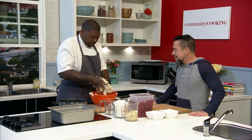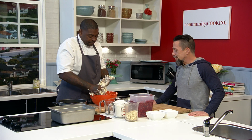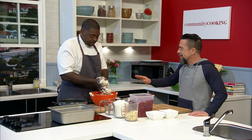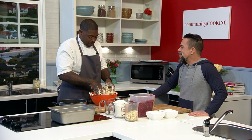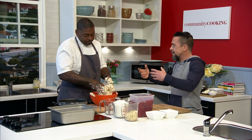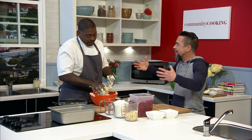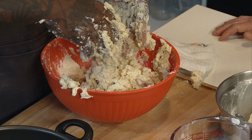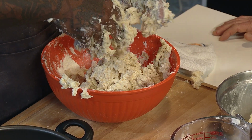All right. And you know what's amazing too is the measurements here have been fairly loose, and it's just sort of a testament to how far these boxed cake mixes and different instant mixes have come and how forgiving they are. I mean, it's pretty incredible that you can just throw it together, put it in a pan, and this is going to do its thing.